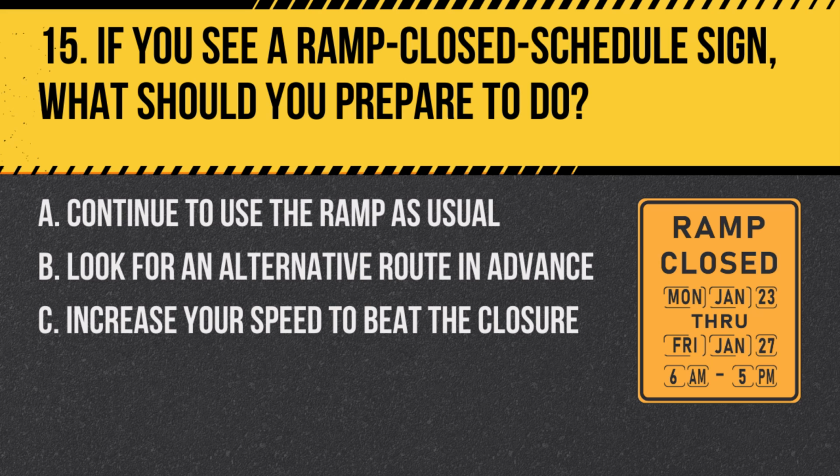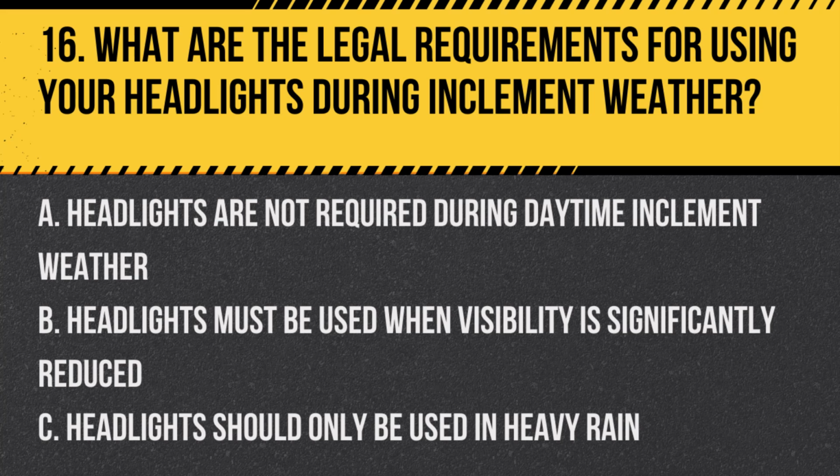Question 15. If you see a ramp closed schedule sign, what should you prepare to do? A. Continue to use the ramp as usual. B. Look for an alternative route in advance. C. Increase your speed to beat the closure. Answer. B. Look for an alternative route in advance. When you see a ramp closed schedule sign, you should prepare by looking for an alternative route or detour to reach your destination.